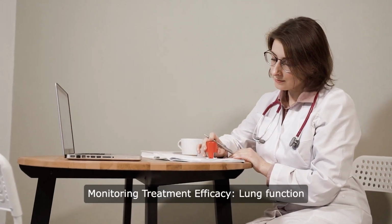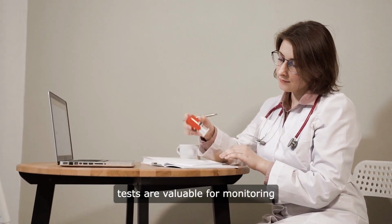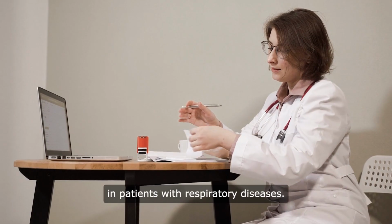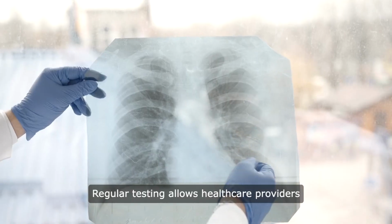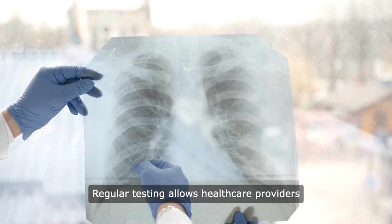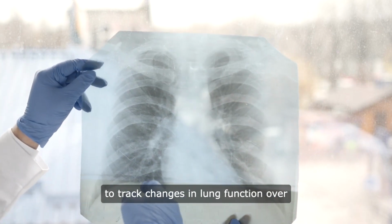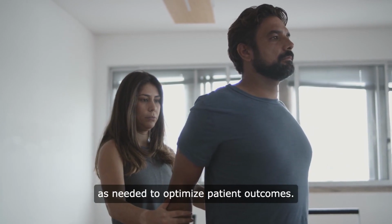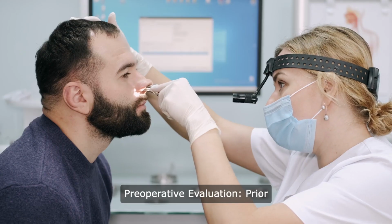Monitoring treatment efficacy. Lung function tests are valuable for monitoring the effectiveness of treatment interventions in patients with respiratory diseases. Regular testing allows healthcare providers to track changes in lung function over time and adjust treatment strategies as needed to optimize patient outcomes.